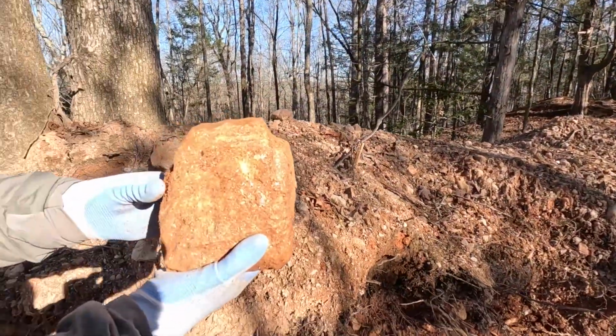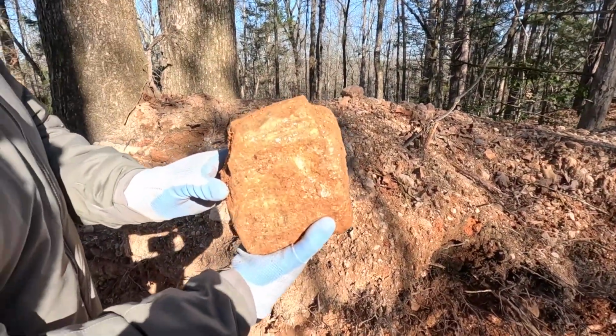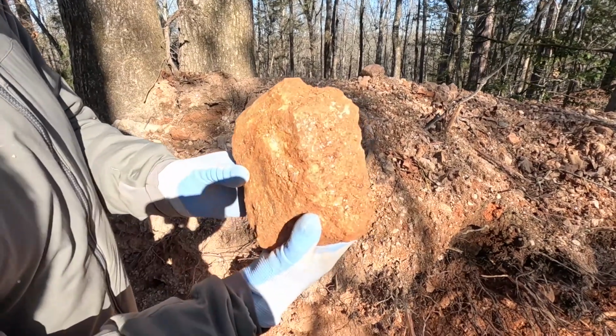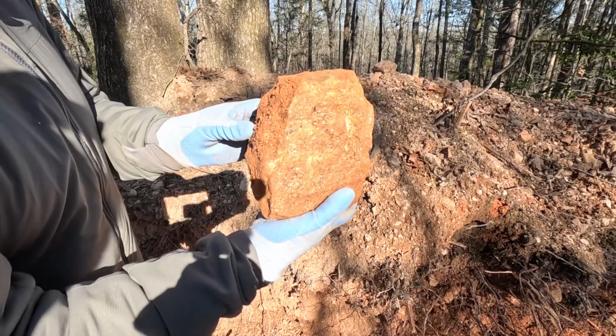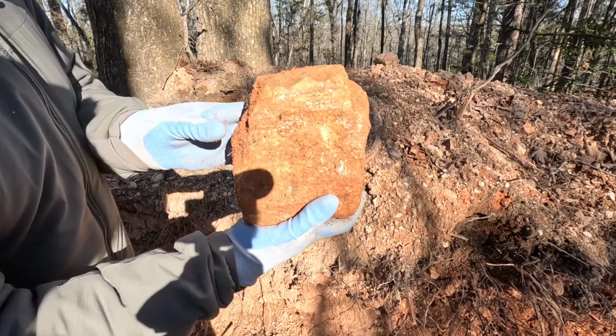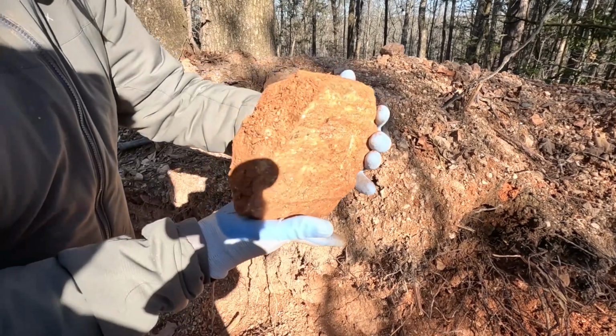I just dug this out of the wall and I handed it to Ann. I said, is that green? I hadn't even looked at this side, but that's green. Yeah. That might be a huge, huge piece of aquamarine. Let's turn it around different ways.